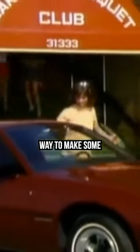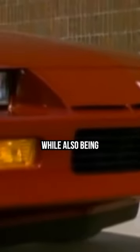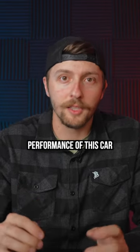In the 1970s, fuel prices were out of control and Americans wanted more fuel efficient cars. What better way to make some money as a business than to take your existing pony car and give it a smaller engine? It has all the looks of the big boy pony car while also being light on your wallet. But with just 85 horsepower, there's no amount of fuel saving that offsets the horrible performance of this car.